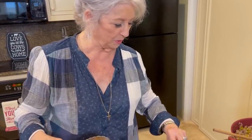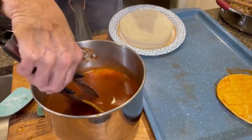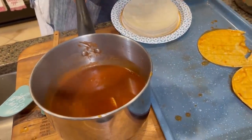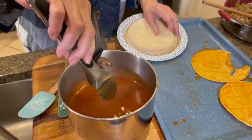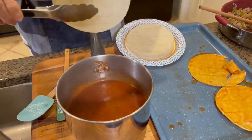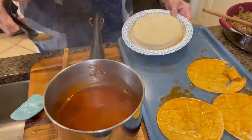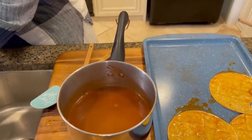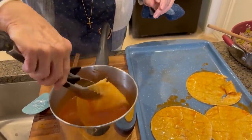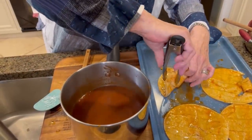Okay, we're fixing to put these enchiladas together. Oh, uh-oh. That one's got a broken leg. You want to dip these very, very quickly in your enchilada sauce because you see what'll happen if you don't. They'll tear up. So let's see. I'm gonna have to be quicker. Oh my goodness. They want to tear up. I'm gonna have to be quicker than that.